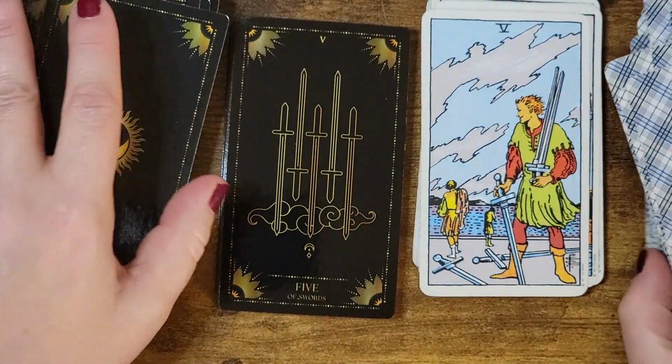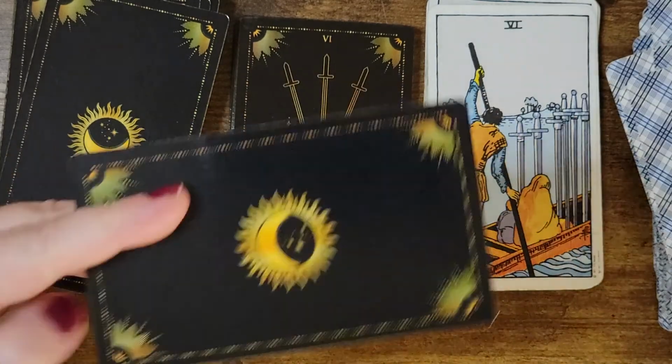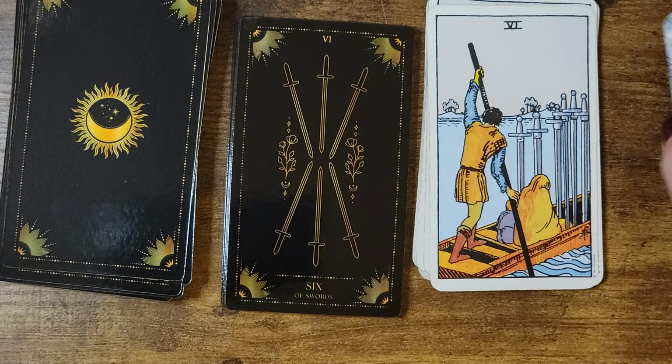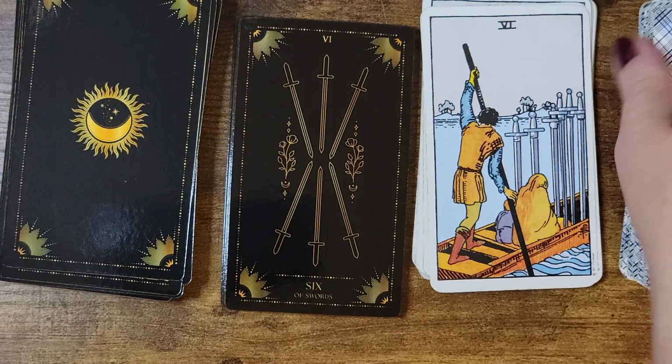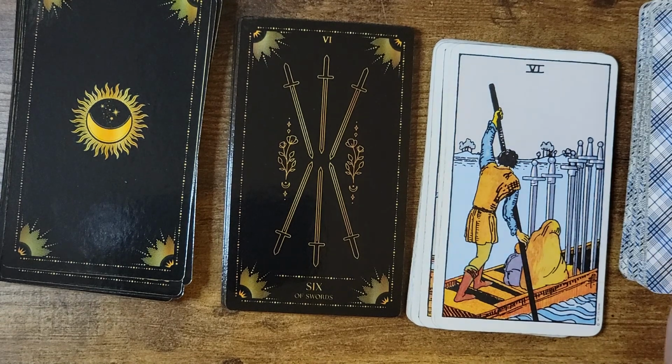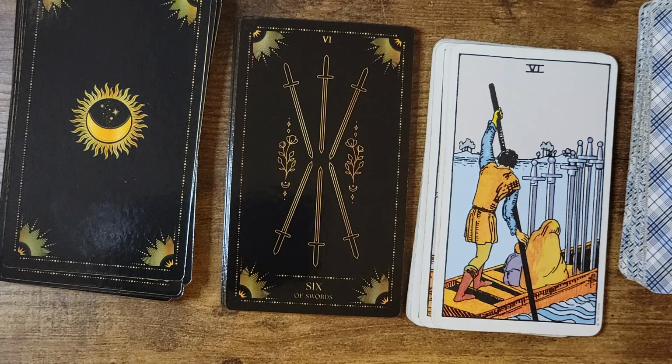Then we have the 5 of Swords. That's a pip card. I wouldn't get this if you were a beginner. I would not get a pip deck if you're just a beginner. You want something that has, first of all, the more clues that you have in a deck, the more fun it is to read it, because you don't have to look at the book. You can just look at the pictures.